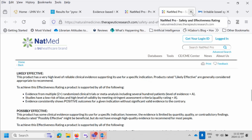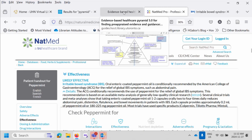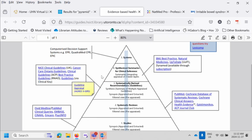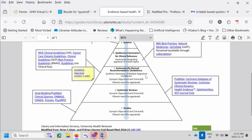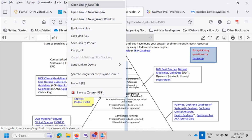So again, if this answered my question, I wouldn't have to do any additional searching, but let's assume it didn't, so I'll go back to the pyramid. And the next layer of our pyramid are systematically derived recommendations, which is a long way of saying guidelines. And I'm going to search guidelines via ClinicalKey.